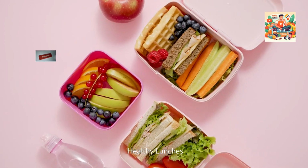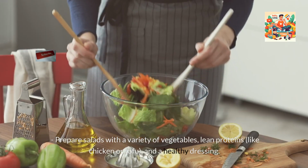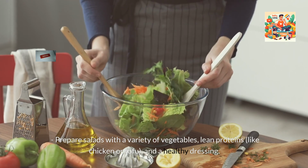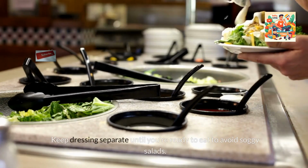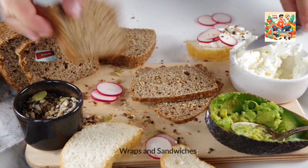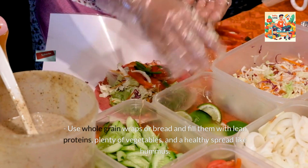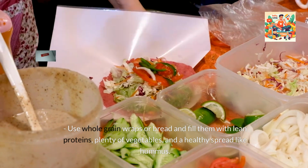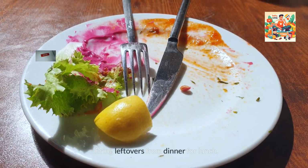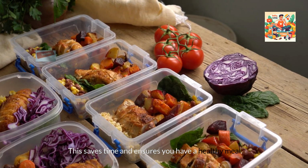Healthy lunches. 1. Salads. Prepare salads with a variety of vegetables, lean proteins, like chicken or tofu, and a healthy dressing. Keep dressing separate until you're ready to eat to avoid soggy salads. 2. Wraps and sandwiches. Use whole grain wraps or bread and fill them with lean proteins, plenty of vegetables, and a healthy spread like hummus. 3. Leftovers. Bring leftovers from dinner for lunch. This saves time and ensures you have a healthy meal.